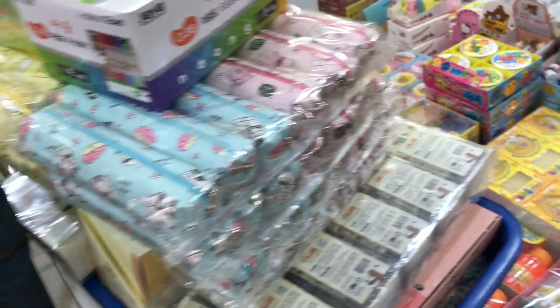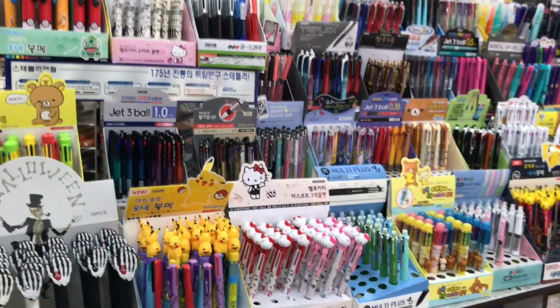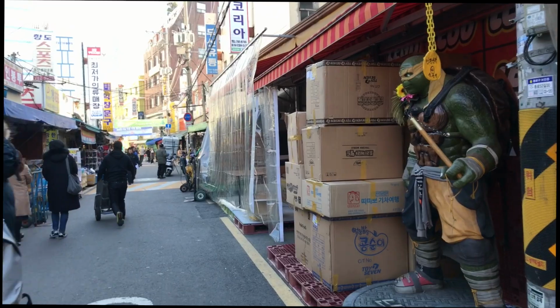So yeah, this place is so much fun and just so packed with goodies. I don't think I was able to look at everything, but let me know in the comments if you guys have been here and if you know of another good stationery store in the Dongdaemun area. So I'm gonna go to a couple of other stores.